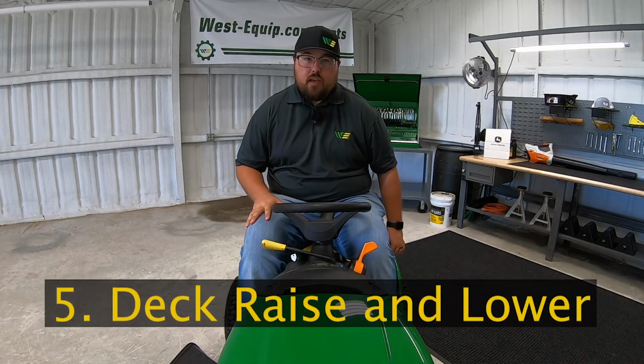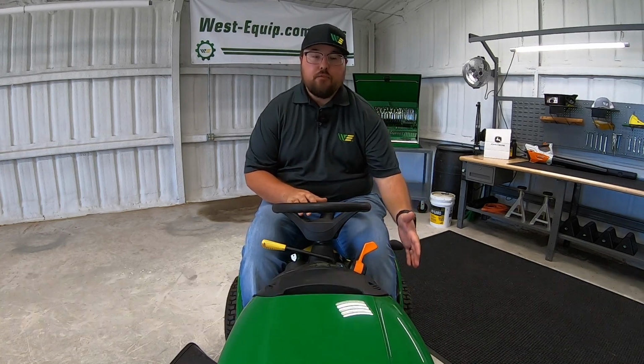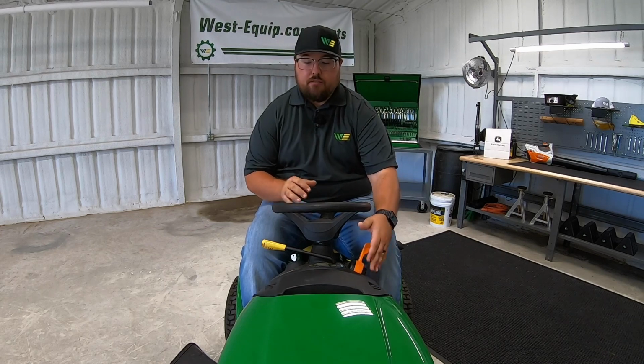So now fifth thing, and while we're still out on that test drive, we want to check and make sure how easy it is to raise and lower the deck. You know, does the model that you're looking at have a hand lift? Does it have a foot lift? Or maybe does it have an electric lift up here on the dash? All things we need to consider, as these decks are going to range in various different sizes, maybe even as big as up to 60 inches.